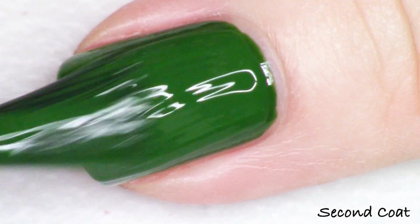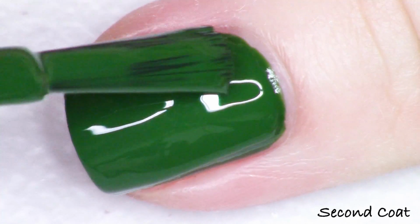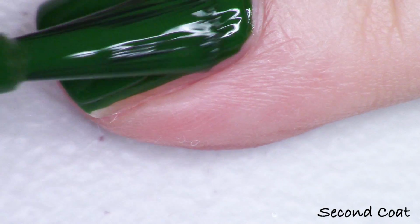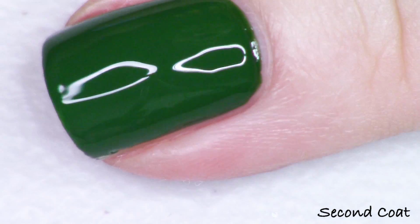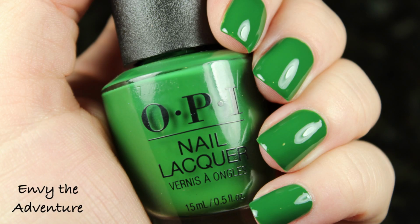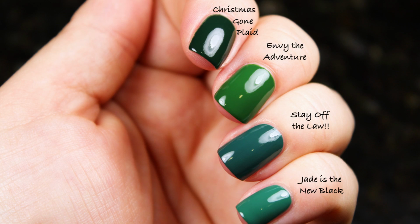And there were a few other things that I could show you, but most of the other greens that you would think could compare to this were either way too dark, or they had way too much white in them. This is a really nice middle ground between those two. So I really like this shade. I definitely recommend it.